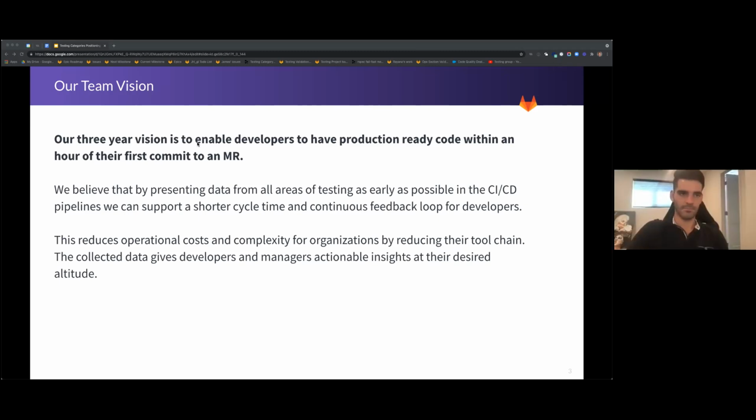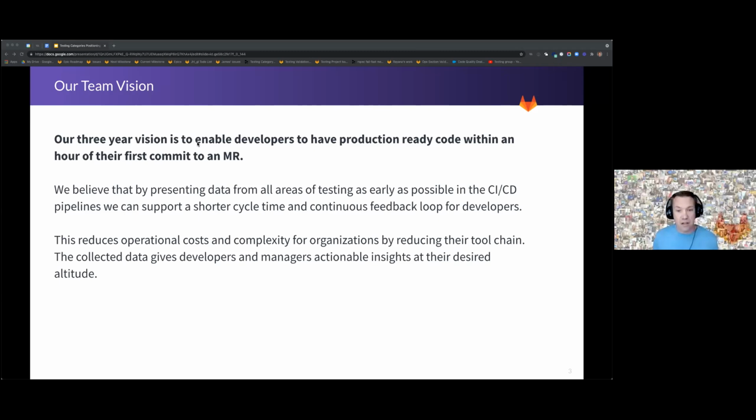To get to that 3-year vision, we're using some of the same stage themes that you might have seen from Jackie Porter in her second half kickoff video for the Verify stage: speedy, reliable pipelines, operations for all, smart feedback loop, and GitLab hosted first.